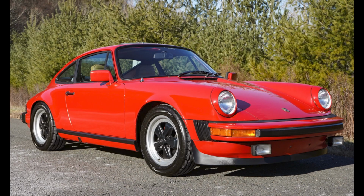One car on Bring a Trailer was bid with its reserve not met today, January 6th. A Guards Red 1981 911 SC Coupe with 91,000 miles was bid to $48,750.